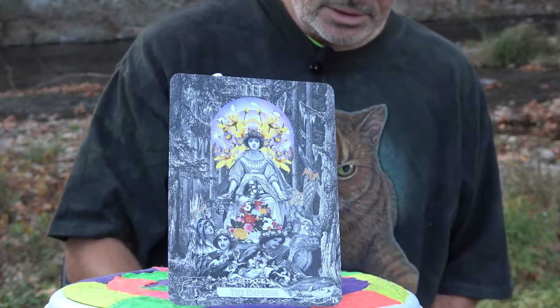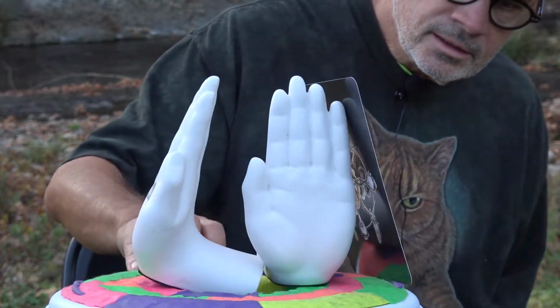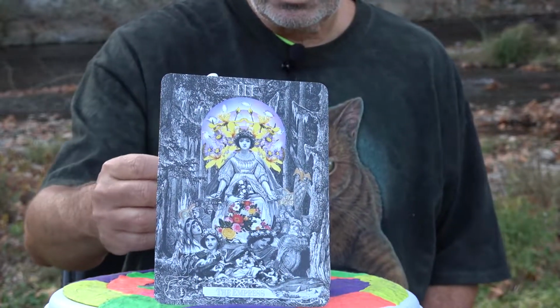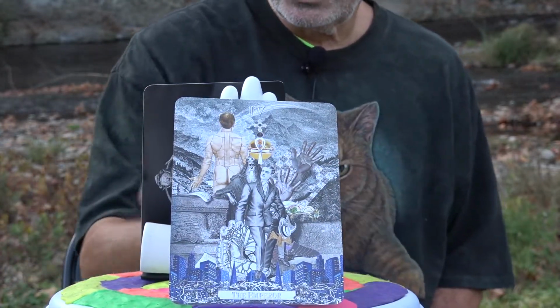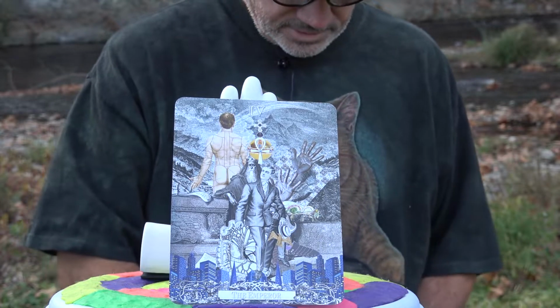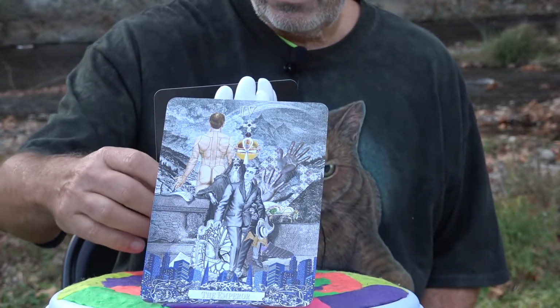That was, what card is that? The Empress, sorry. And then we're coming up to the Emperor. I'm not sure I'm liking this so much with the collageness, but hey, I like the black and white. Here's the inside of the box, basically, the Hierophant.